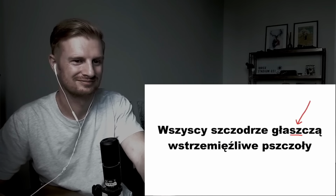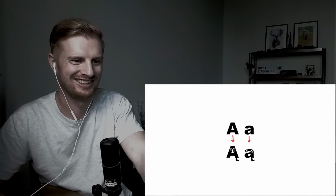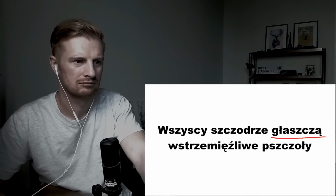We've already covered sh and ch, so next is ą. It's like A with a little tail. It's cute. The same sound shows up in the word telephone. In theory, it's supposed to sound always the same, just like other vowels, but I guess it can sometimes turn into on if you don't try hard enough. Like in the word mądrość, it often sounds like mądrość, and no one seems to care. Now then, głaszczą is done.